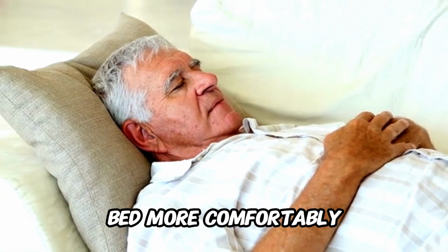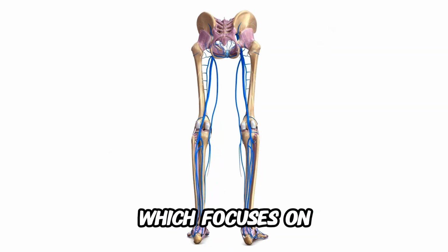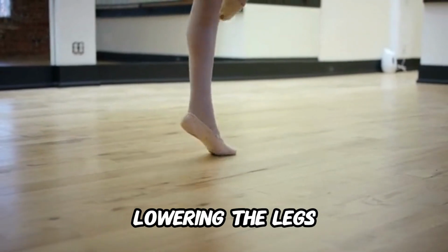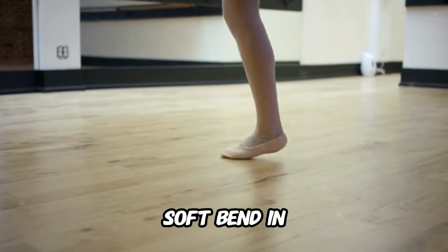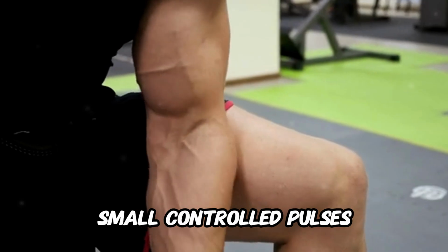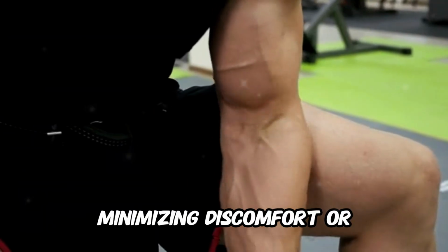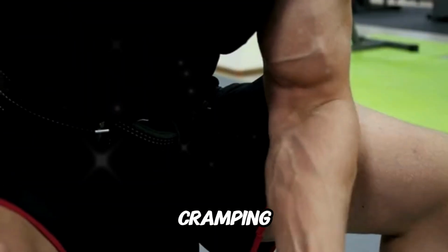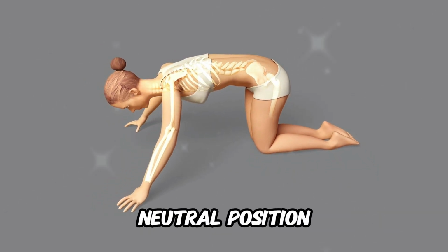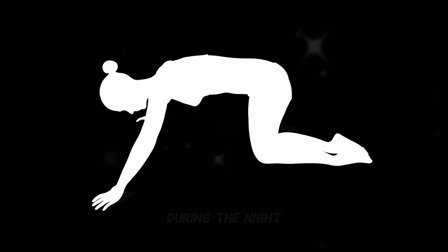The third step is the back of leg release, which focuses on the hamstrings and posterior thighs. Gently raising and lowering the legs while maintaining a soft bend in the knees allows the hamstrings to release tension without strain. Small, controlled pulses help the muscles let go gradually, minimizing discomfort or the risk of cramping. As the back of the legs relaxes, the pelvis can assume a more neutral position, reducing low back strain and preventing restlessness during the night.